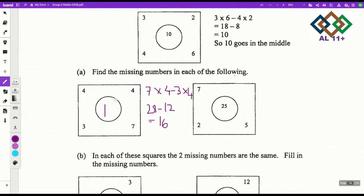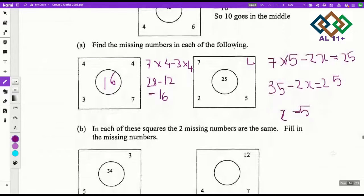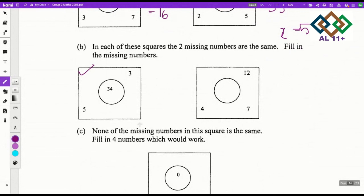So we need to find what this is here. To find that, you will do 7 multiplied by 5 minus 2x gives you 25. 35 minus 2x equal to 25, and then your x will equal 5. Now the B part, you need to find this and this. To do that, that'll be x squared minus 15 equals 34. x squared equals 49. So your x equals 7.